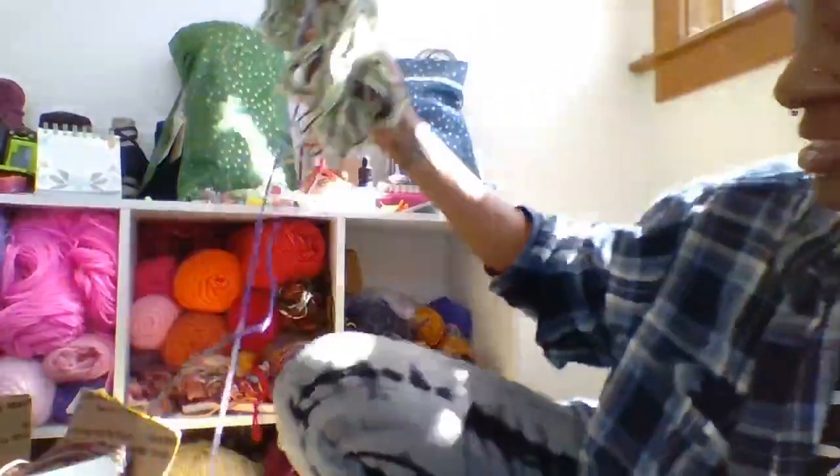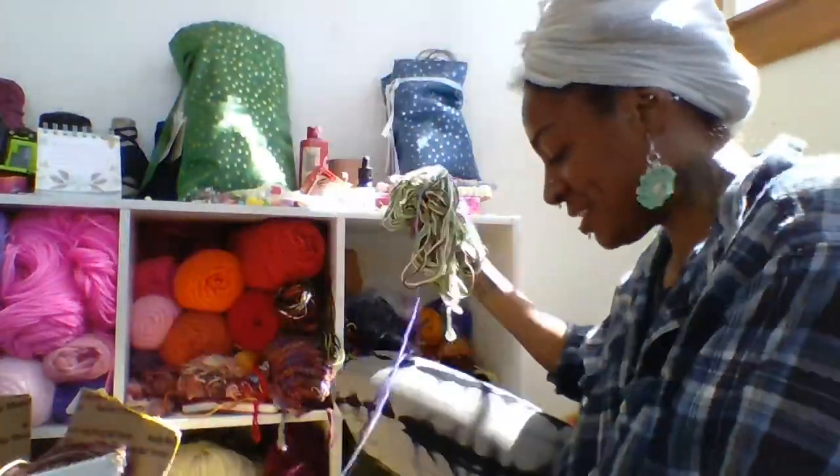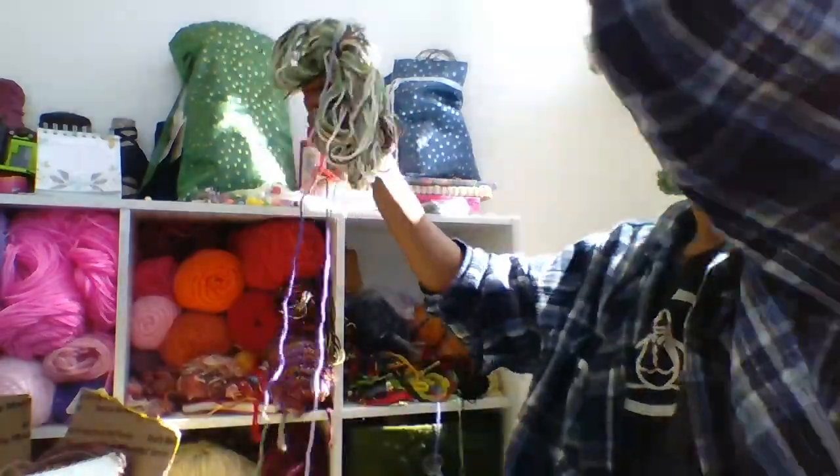Is the lighting really awful? I'm having a hard time seeing what I'm doing. Let me take, I have slippers on, my feet are hot. Okay. Alright.